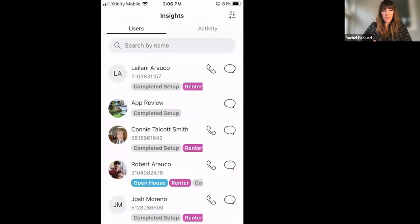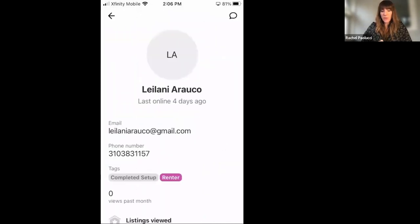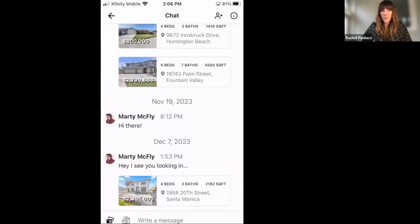If you're in any chat, say I'm going to go to my insights. I'm going to go to one of my users. I want to start a chat with Leilani here. I'm going to click on that little chat bubble. But say, okay, Leilani's husband is driving me crazy because he's on a different text chain. I want to get them both on the same page because I'm sick of going back and forth with both of them. Or say I want to add a lender, or I have investment partners or something.